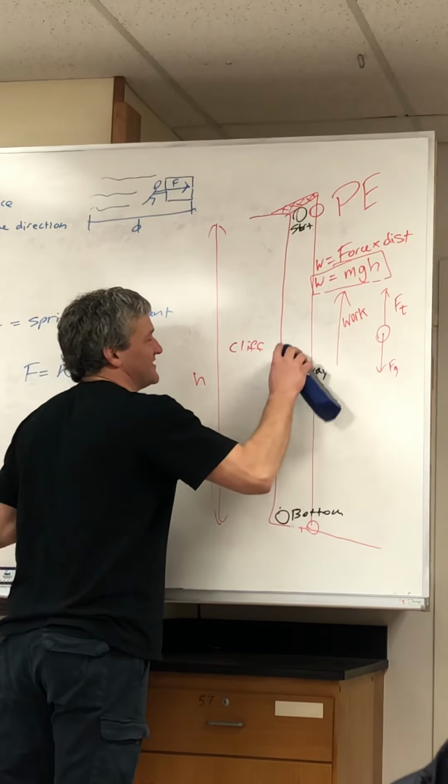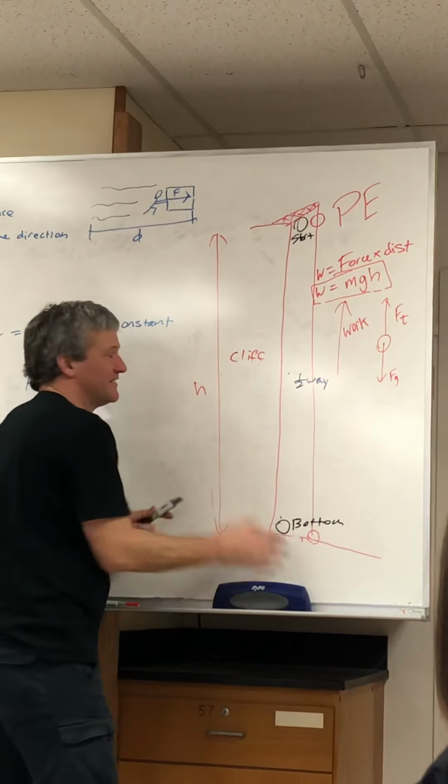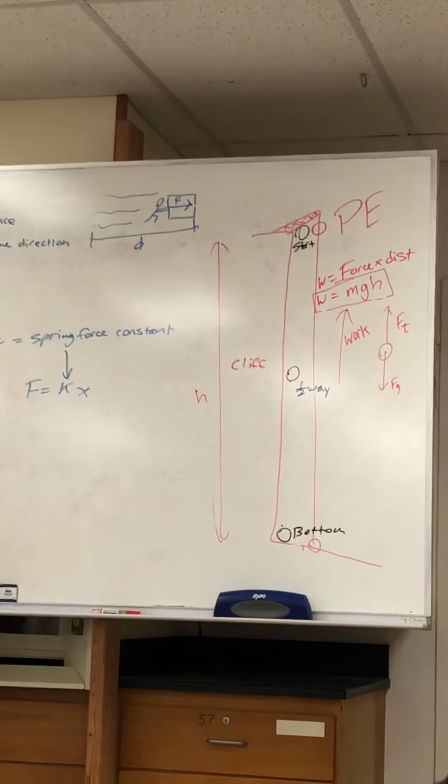Oh, it really did change size, didn't it? Okay, so speed distortion.